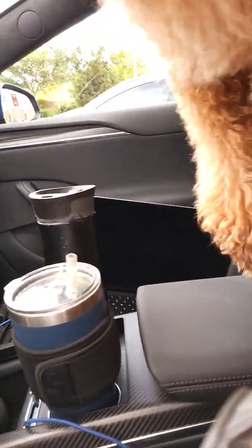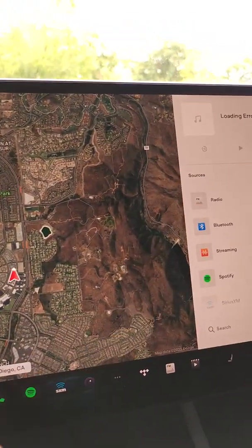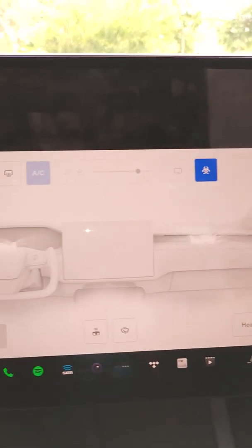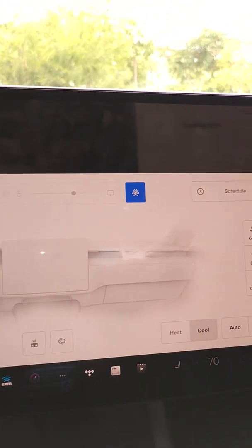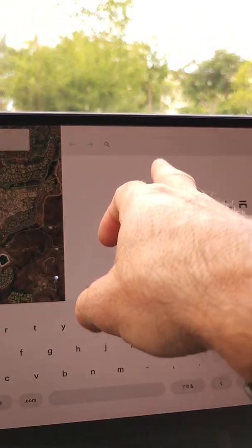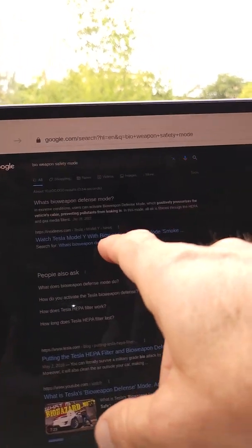All right. So we have in here, if we put on bioweapon safety mode, all right, so we go over here. Hey, get to your back seat. Okay. So over here, put on this, and it's going to really ramp up the air pressure. And what that is, sorry about the dog breath, but that's a way to, let me see if I can bring up, bioweapon safety mode. And it's positive pressure, right?